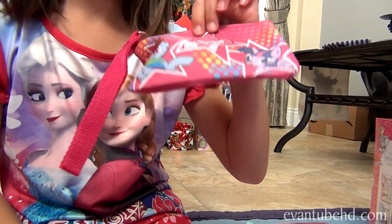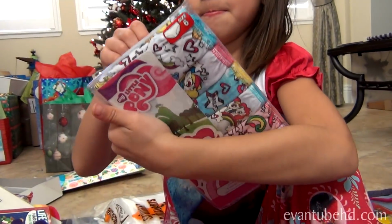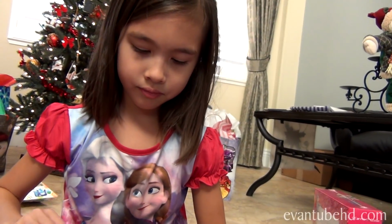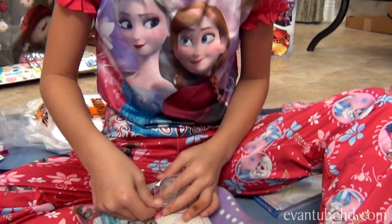My Little Pony purse to put her little knickknacks in. And then I also got some undies. Oh, you always get underwear. I think you got underwear last year. I didn't get any underwear. Evan didn't get any underwear? So every year, Jillian gets some new underwears. And this year, she got My Little Pony underwear. I think last year, it was just random.